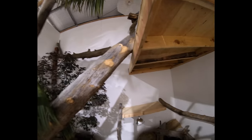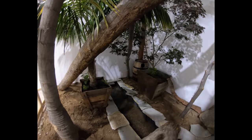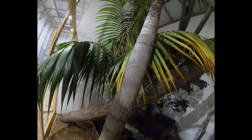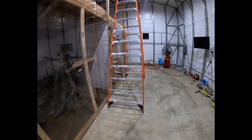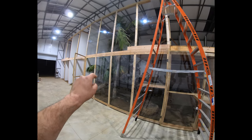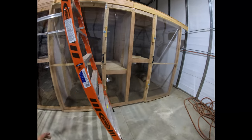So we got another branch that goes all the way across into that corner. And then there's another cool little one that shoots straight up from the lay box area. Boom, all the way up, which is rad. Let's go up to the top level and look down on this thing. So this enclosure is obviously 16 feet tall, 16 feet wide. You can see the four panels, and then 12 feet deep.